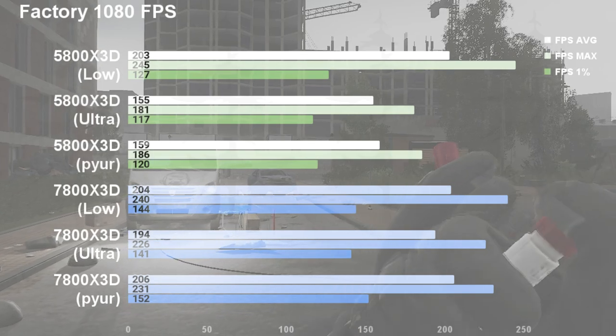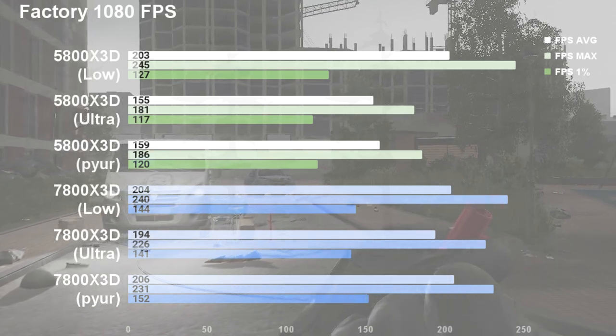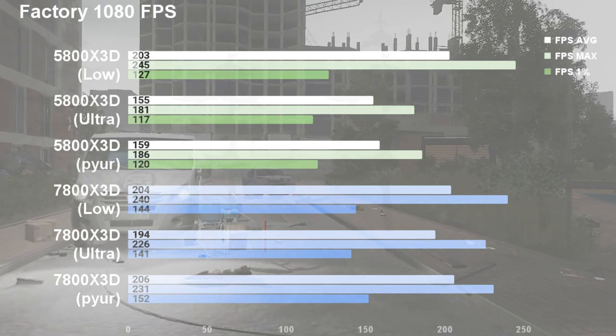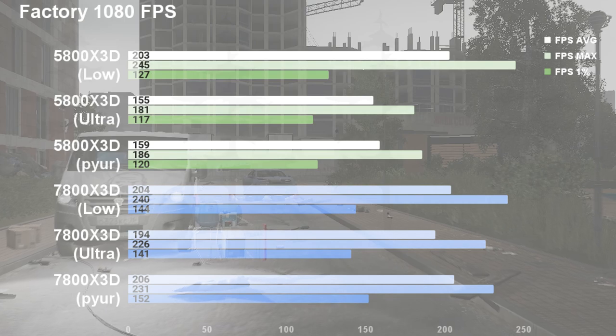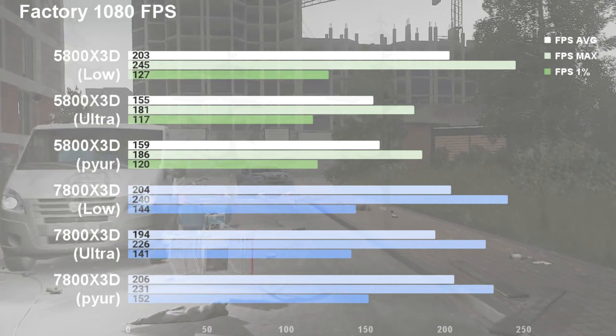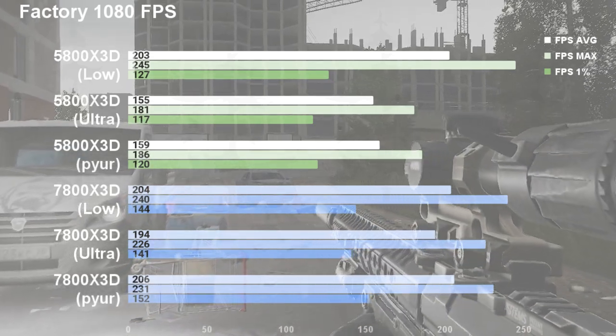Notable observations about Factory and 1080 between the two. The 5800 X3D drops off in performance once you kick up the textures a little bit, even if you optimize the settings, as you can see from ultra to pure. With the 7800 X3D, there is no drop off no matter what settings you use in 1080.